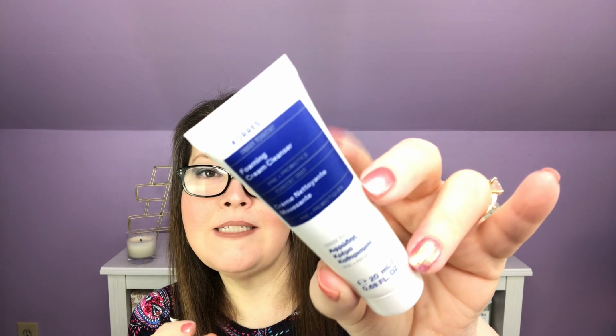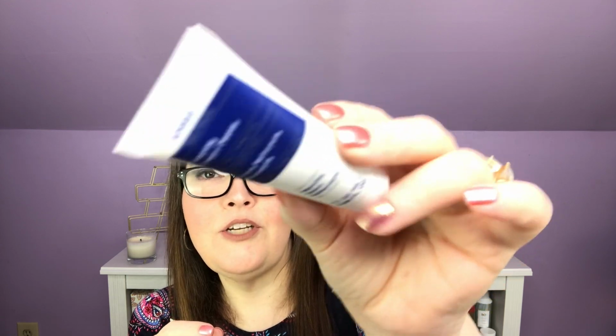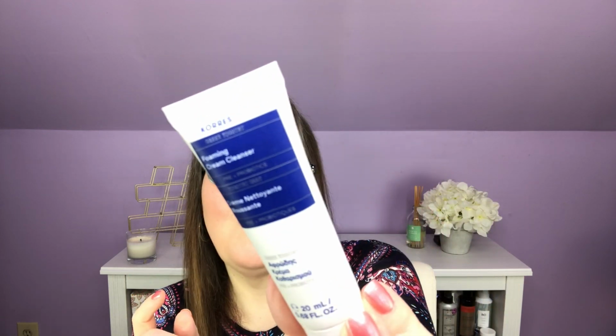Reaching in next, we have the Korres Greek Yogurt Foaming Cream Cleanser, and it's 0.68 fluid ounces. I love this line, and this cleanser I have had really good luck with, and I have sensitive skin, so you can always keep that in mind. But this is a good size. I would say it's either a deluxe sample or a travel. This says Korres Greek Yogurt Foaming Facial Cleanser, deluxe sample. Always do the reading, Kathrin.